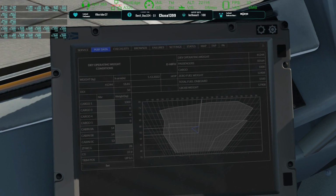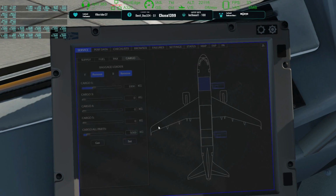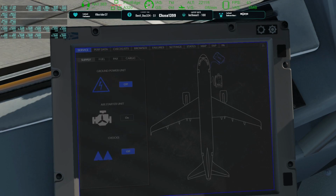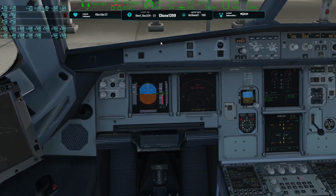58,000 minus what we got, 52,408 plus 1,000 I left in cargo. 6592, 58 even, 26.6. Clearance delivery 972 Tango Bravo. Takeoff weight 63.5. Tech route. 972 Tango Bravo, Santa Monica.